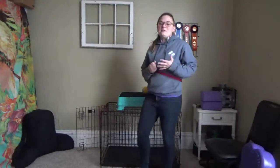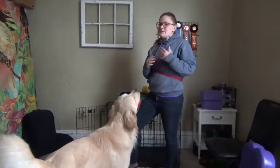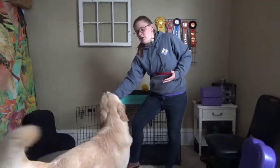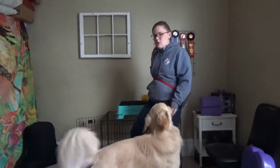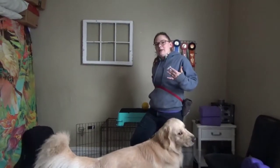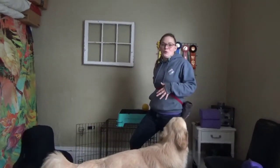So whatever skill it is that I'm working on, it's the same thing as if I was training with a food reward. Where I would ask the dog for the skill, as soon as they perform it, I say yes, and then I give them that toy reward.